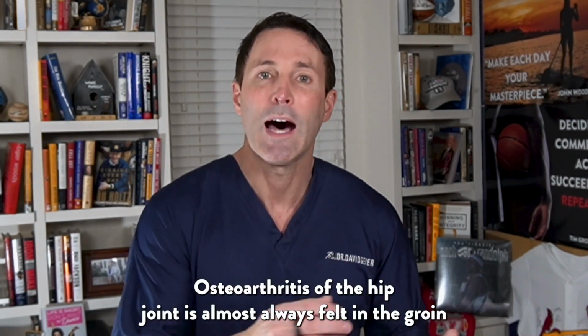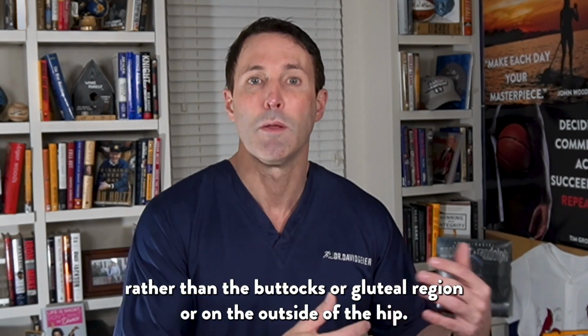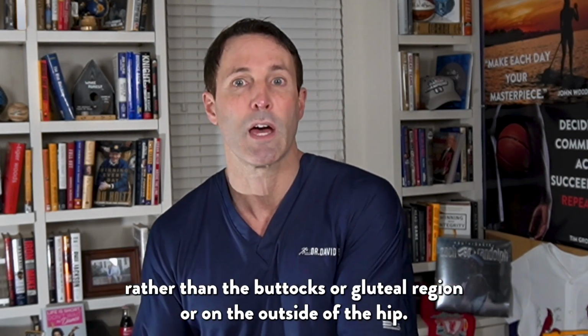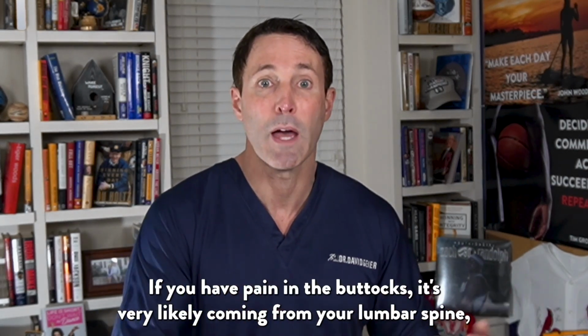Osteoarthritis of the hip joint is almost always felt in the groin rather than the buttocks or gluteal region or on the outside of the hip. If you have pain in the buttocks, it's very likely coming from your lumbar spine, your lower back.